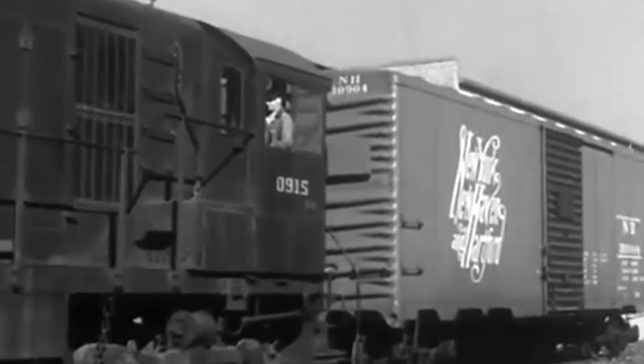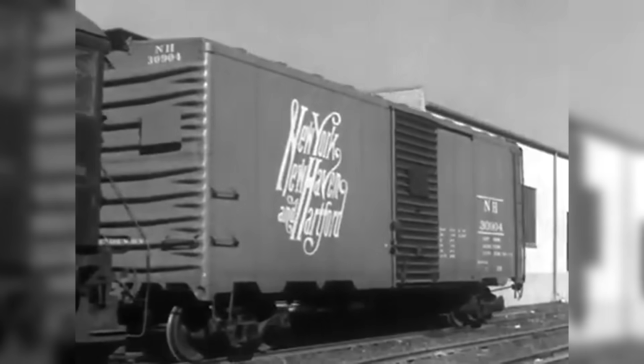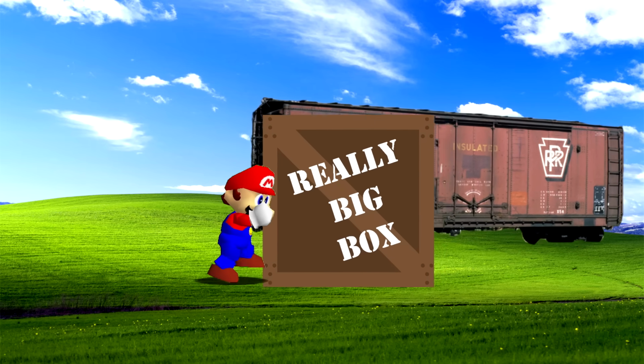Most new boxcars produced at the time were for specialty purposes like auto parts, leaving a lack of general service cars. Many of the classic 40-foot designs from the 1930s and 40s were also getting up in age, and generally too small to handle larger loads.